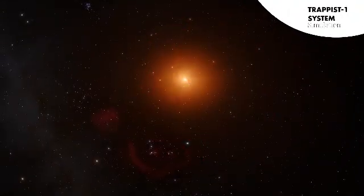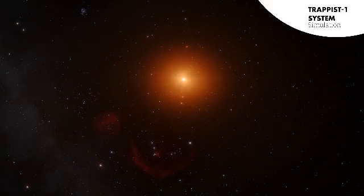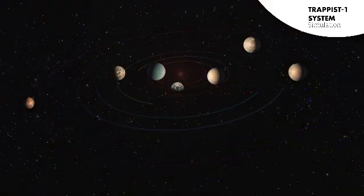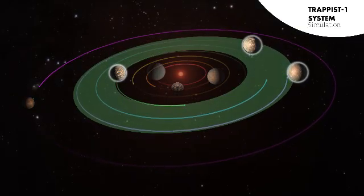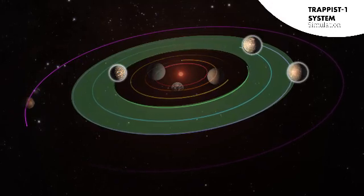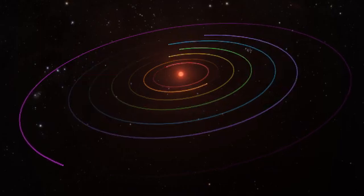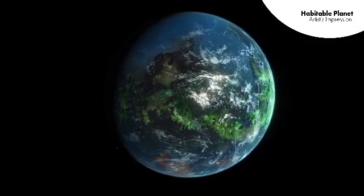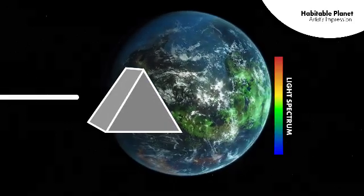So now that we've found planets, how do we learn more about them? What are they like? Would we want to go there? The TRAPPIST-1 system has 7 Earth-sized planets, with 3 of them in the habitable zone. But we know very little about their atmospheres. The Hubble Space Telescope can tell us whether these planets have hydrogen-rich atmospheres, like icy gaseous Neptune, or atmospheres more like rocky Earth. To measure the planet's composition and atmosphere, we need to use a technique called spectroscopy.